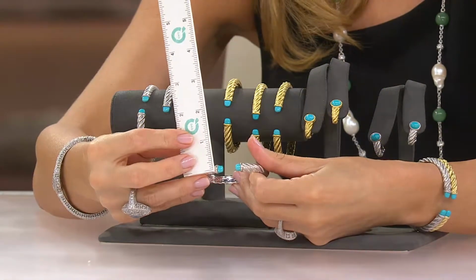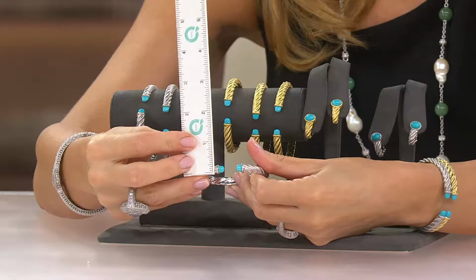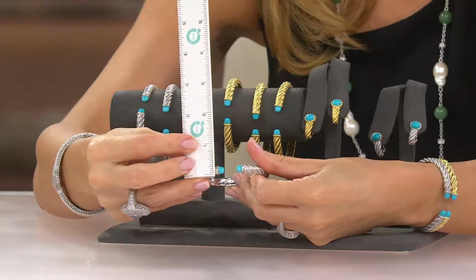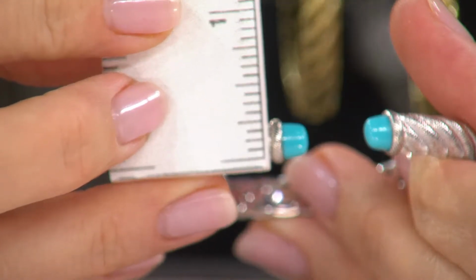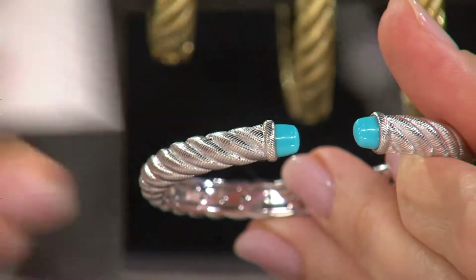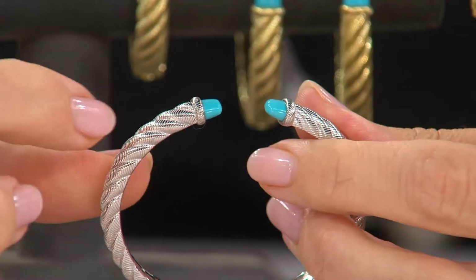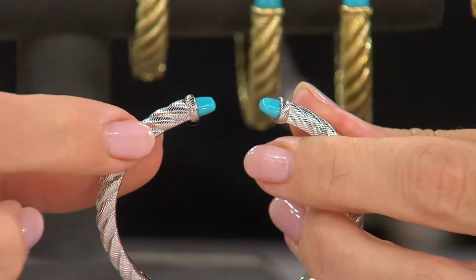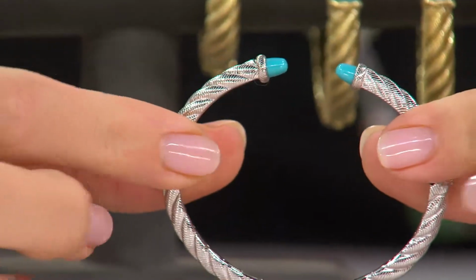Let's give you a measurement here. So from top to bottom, it's just about 1/4 inch. This is one of your more petite pieces, but it would also give you a sense of the size of those cabochons. And if you've been shopping Sleeping Beauty turquoise, then you already know that to see anything larger than a chip of it is really exciting stuff because of the rarity of the piece. But when you see the angling right here, it will tell you how thick that sterling silver is, the weight of the piece, you'll feel it on the wrist.